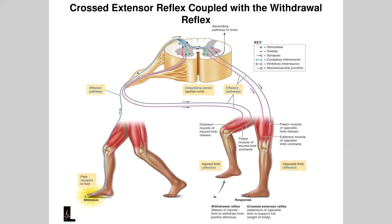That's step 4. And that motor neuron synapses with the muscles in our quadriceps, and it causes those to contract, and we lift up our foot, okay, to get away from the painful stimulus. That's the reflex arc. So the effector is the muscle. That's step 5. But there is also another pathway that occurs at the same time to cause our other leg to contract to be able to stand on one foot. Because if you lift up the foot that was in pain, you could just fall over. So this is why it's called a cross-extensor reflex.